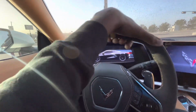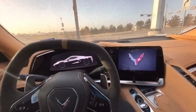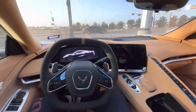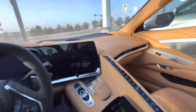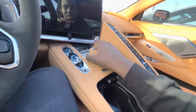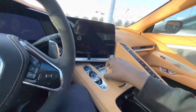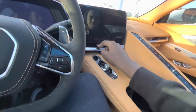Why did the steering wheel feel like this? No, this is crazy. This is crazy, bro. Okay, I know they say that's like a Charger right there. What's this? This the thing you change all the modes and all that. Okay, cool. What's this right here? Something you change right there.